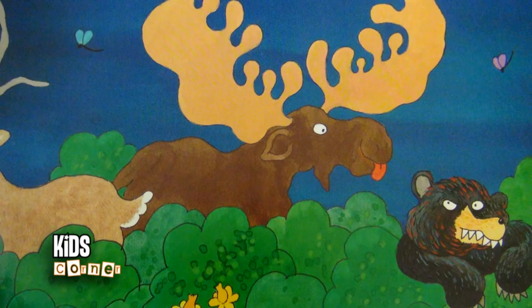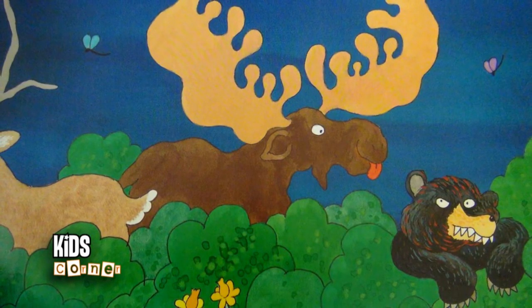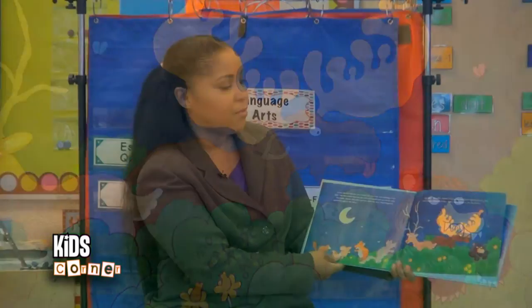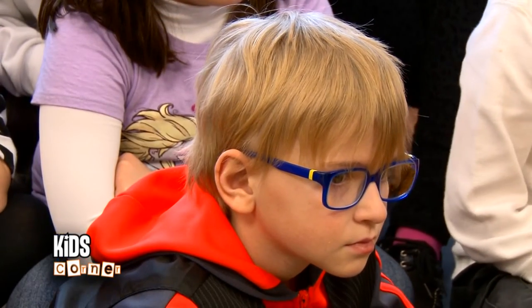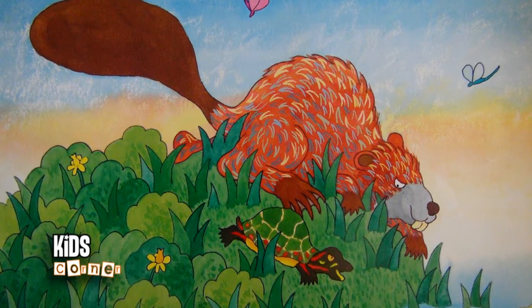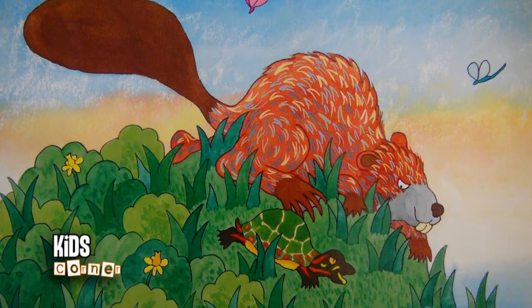Squirrel told Rabbit, and Rabbit told Fox, and Fox told Wolf, and Wolf told Deer, and Deer told Moose, and Moose told Bear. And soon every animal in the forest knew. Before first light came to the land, all of the animals of the forest gathered around the pond. As they waited for Turtle and Beaver to arrive, many chose sides.